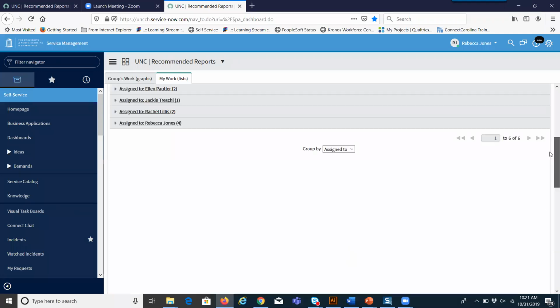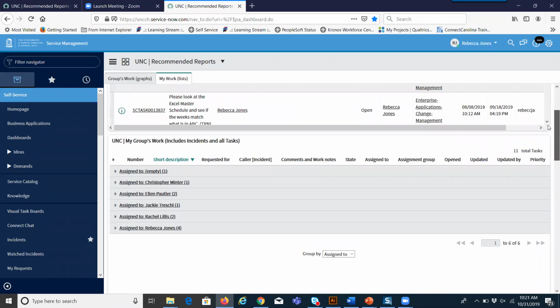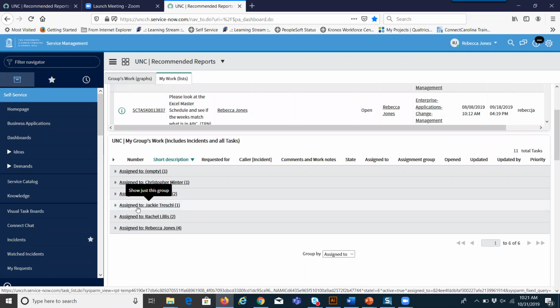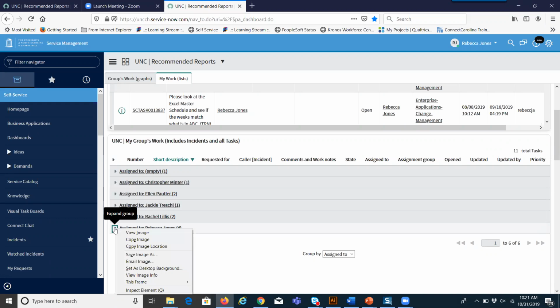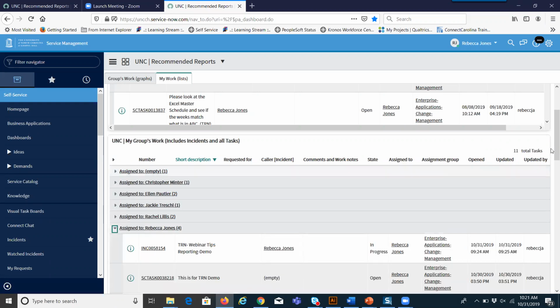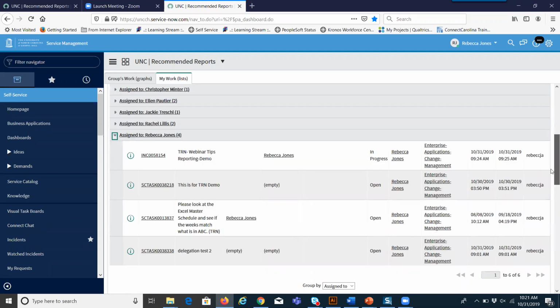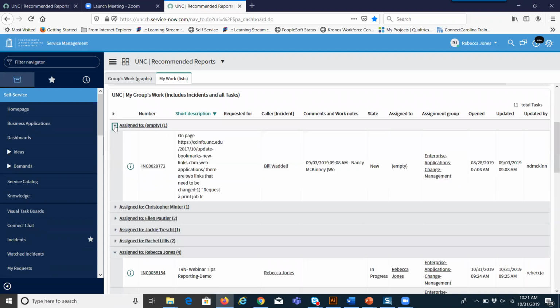Now it shows the numbers next to the people, and then you can click the little arrow and it pops down their name. So you can see the workload even there for your team, including the unassigned one at the top, which says empty with the 1 next to it. So maybe you want to go in there and assign that to someone or look at it.